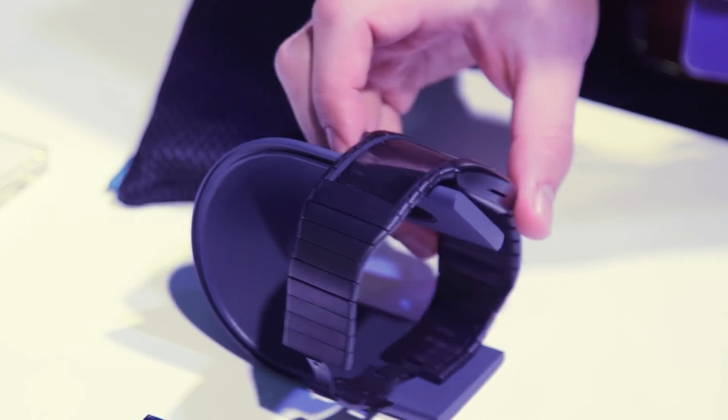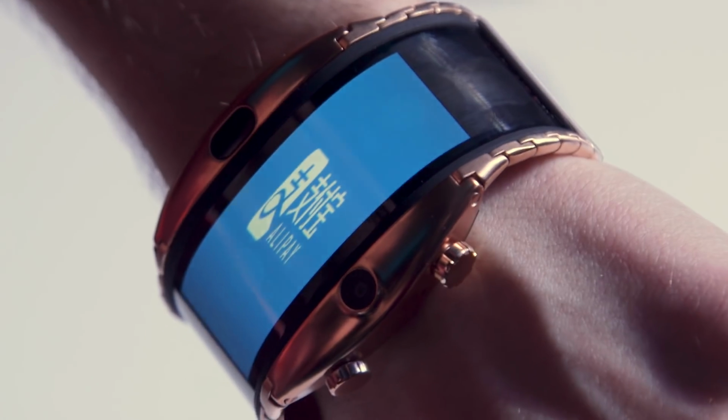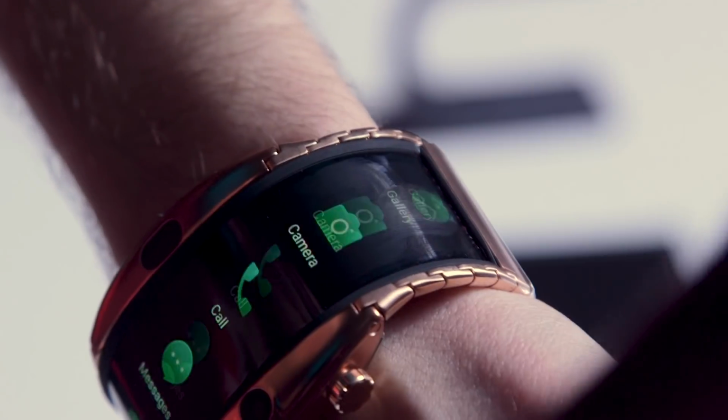So first of all, that display. It's a 4-inch OLED panel which they developed in partnership with a company called Visionox. The entire device is water resistant, and I'm told that the screen is protected by a strong heat-resistant polymer.